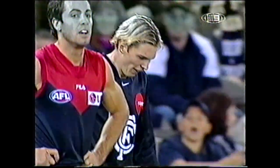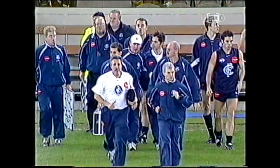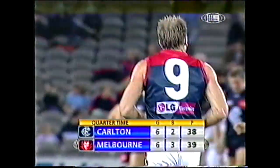And we've had a pretty entertaining quarter of football, no doubt about that. After 32 minutes and 52 seconds, there's only 1 point between these two sides. A 12-goal quarter. Carlton 6-2-38. Melbourne 6-3-39.